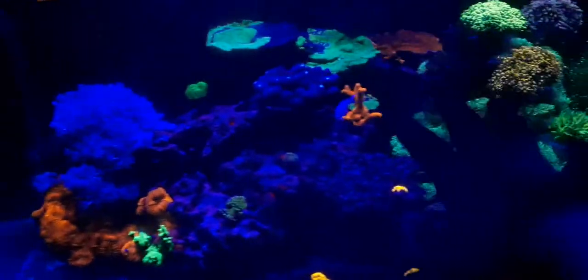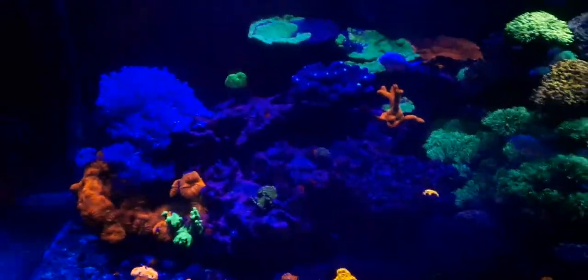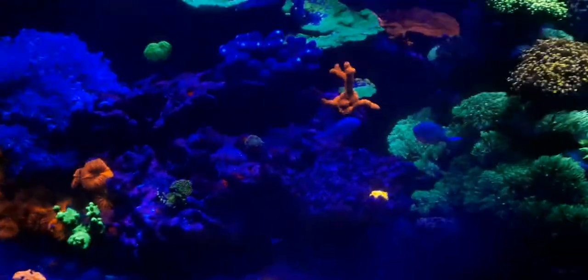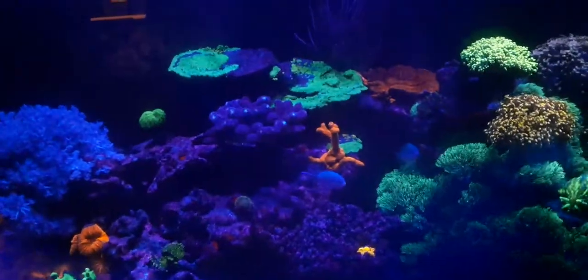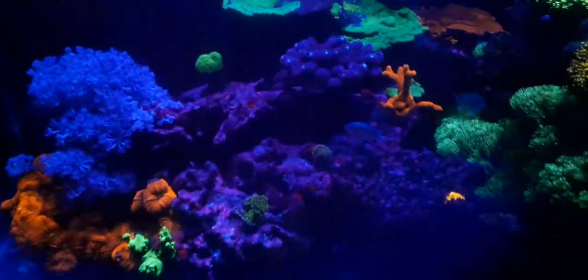So I actually don't feed the fish in this tank. I feed Milo, and his aftermath of eating feeds the entire tank, including feeding some of the coral as well. So I really don't feed or target feed my other fish. The variety diet I give him feeds these guys as well.